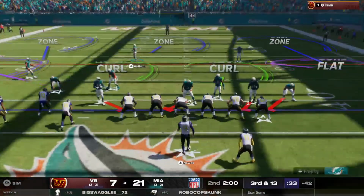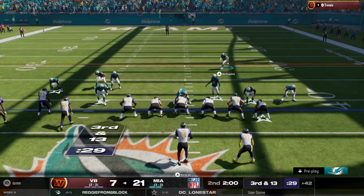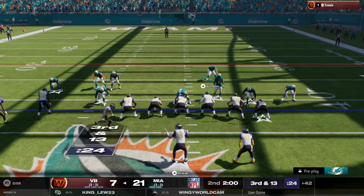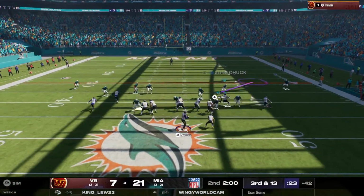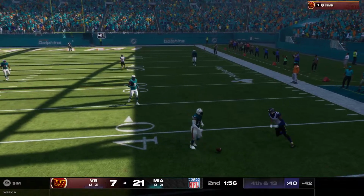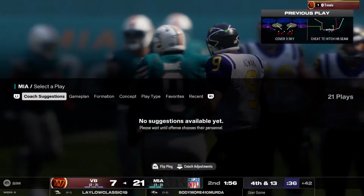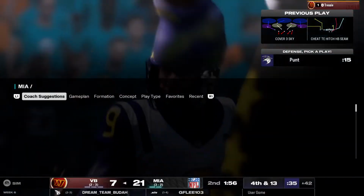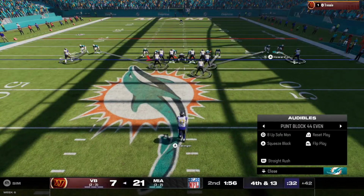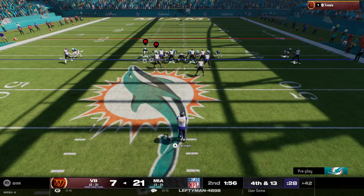Third and long. Slot receiver headed right. Throwing now on third and long. And that is incomplete. So after their defense gives them a gift on their last drive and gets them the ball back and on the field, they nearly return the favor following that dangerous throw of their own. And at this point, they're lucky to walk away with just an incompletion.